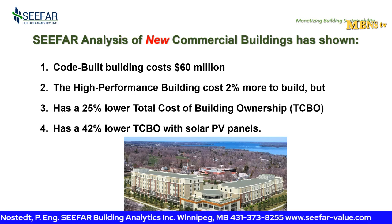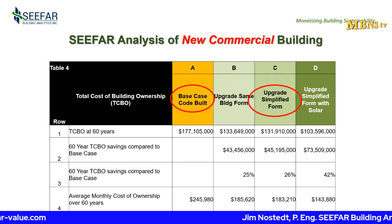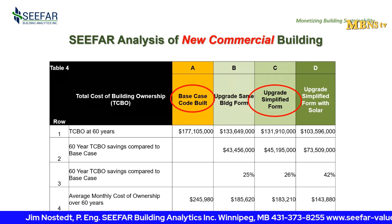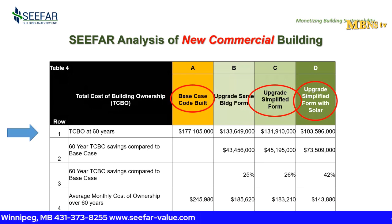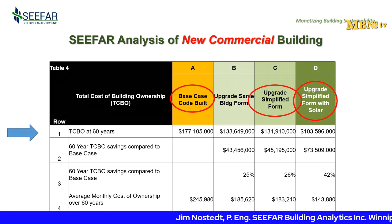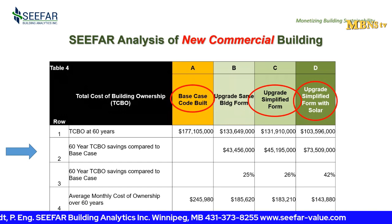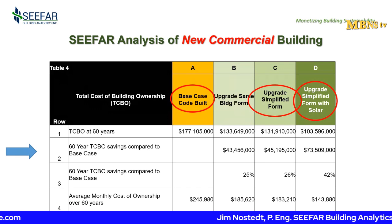So I'll just give you some quick numbers on this. The building was 60 million. This was designed initially as a code-built building, and then they did a couple of potential options and evaluated to make the building, get rid of the thermal bridges, add more insulation. But if you look at the total cost of building ownership, and we added the solar panels on as well, you'll see across that the savings are $45 million without solar panels and $73 million with solar panels. So the percentage savings are 25 to 42%, depending on which option you choose.